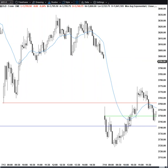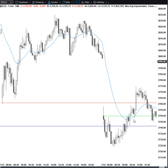Also, it tested the low here, so it was a reasonable stop entry short. Some traders would sell more higher. Maybe they sell here, somewhere in here. They sell more up here, confident it'll come back to here, which it did. Typical of trading range price action.